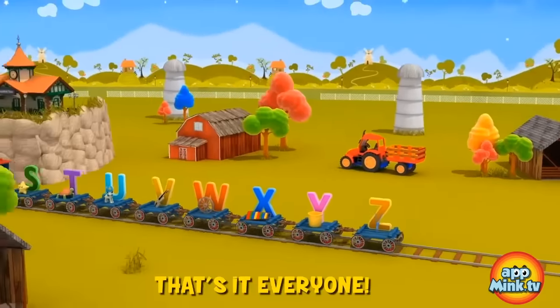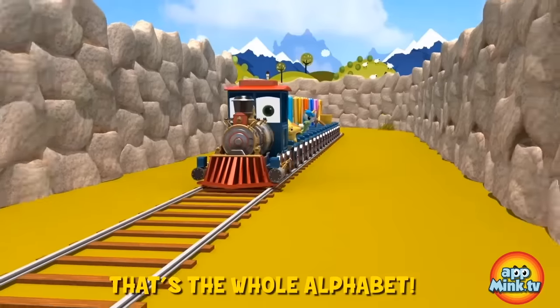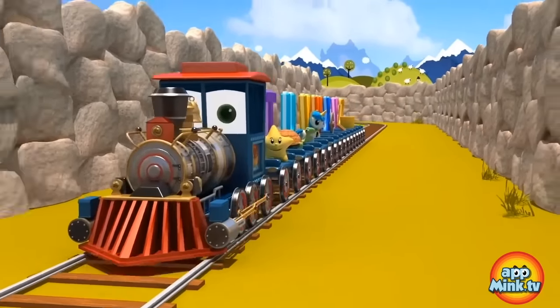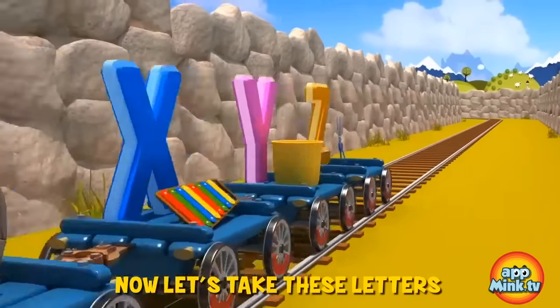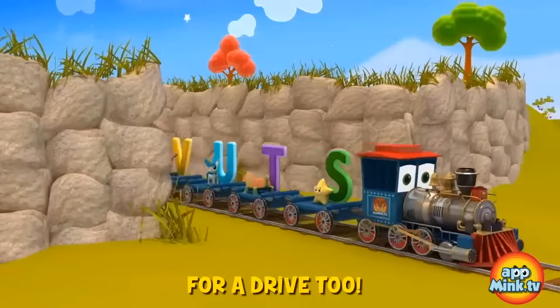That's it, everyone! That's the whole alphabet! Amazing work! Now, let's take these letters for a drive, too!